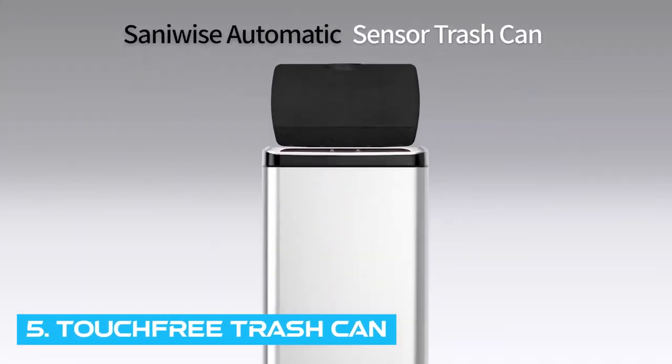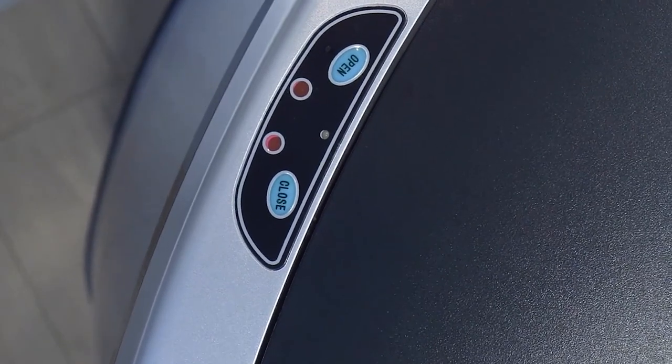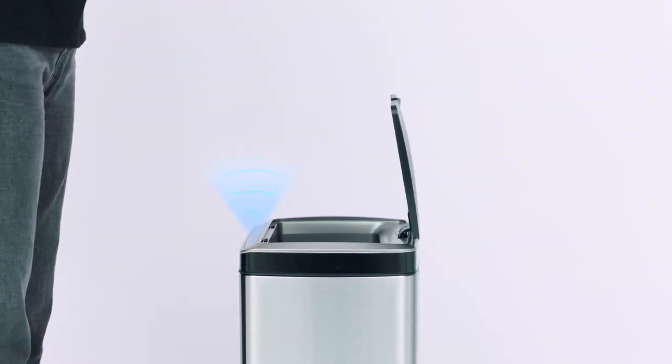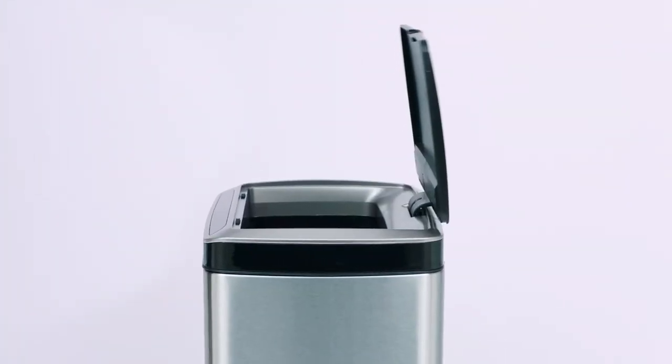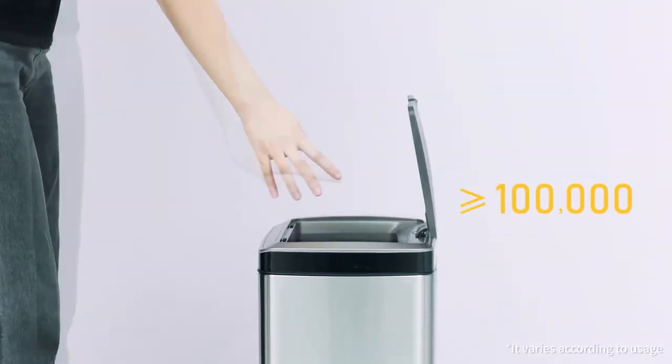Number 5. Touch-free Trash Can. The battery-powered infrared sensor in the Krauss Garbage Pro Motion Sensor Trash Can can detect movement within 6 inches. The lid opens with a wave of a hand for easy household waste disposal, or it can be operated manually for longer tasks.